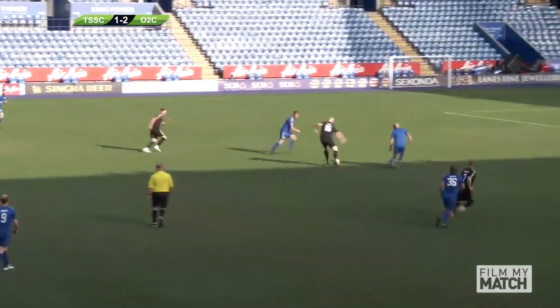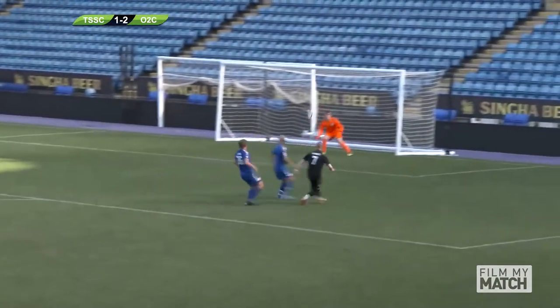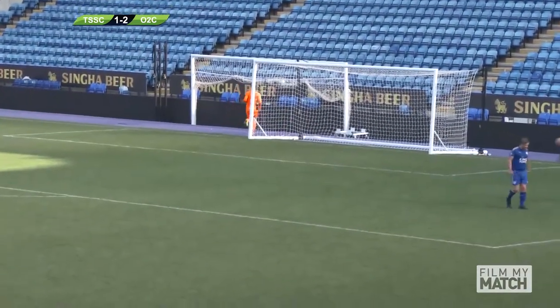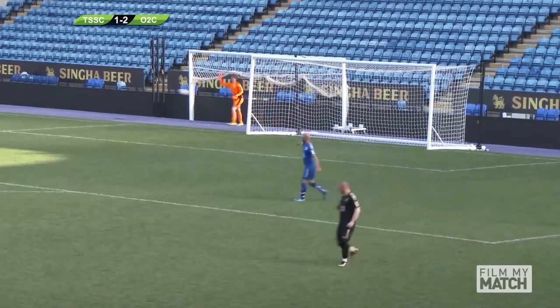Goal kick from Halliday. Vale sends the ball through to McInnes with a shot. Just over the bar. Halliday needs to just concentrate with his goal kicks.